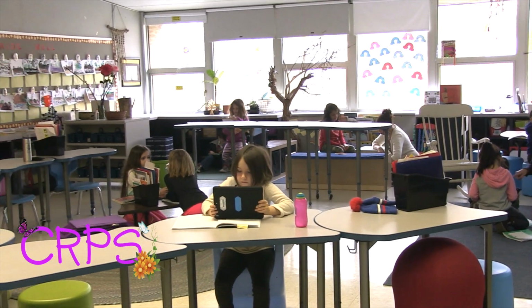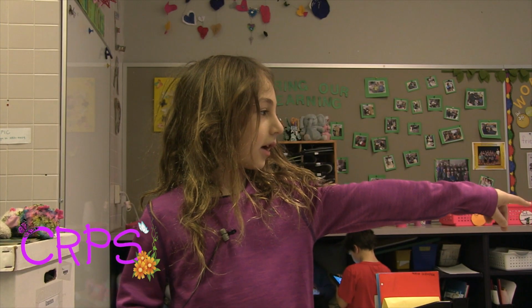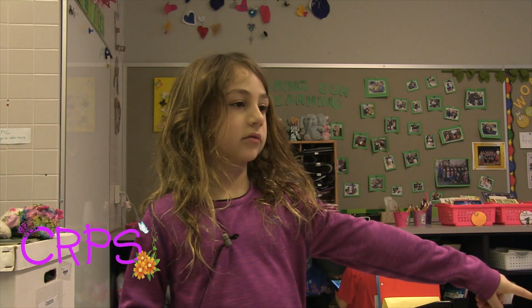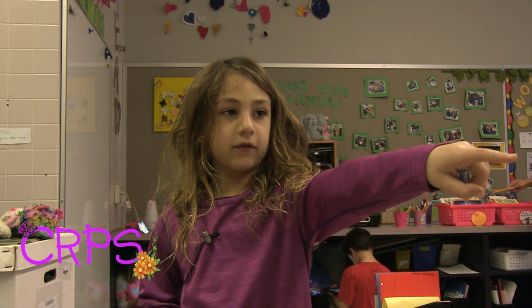I am part of the Learning Spaces project this year, and we have all new furniture in our classroom. It used to be like over there, we didn't have that rug, and then we added that, and we didn't have that over there.